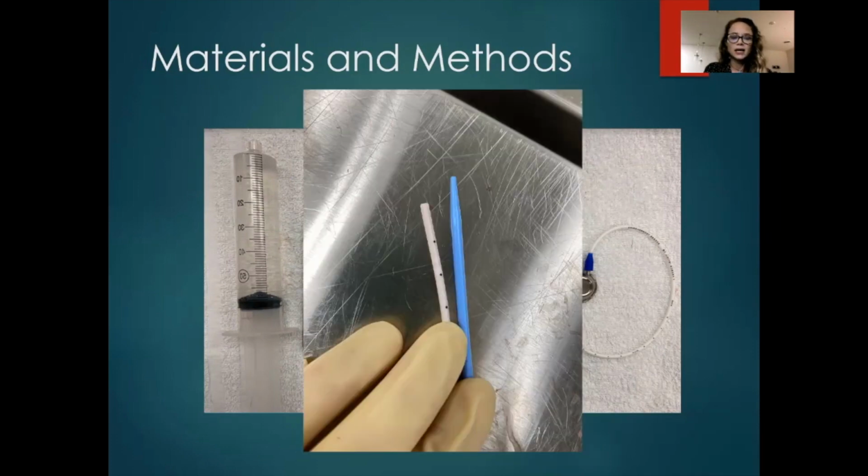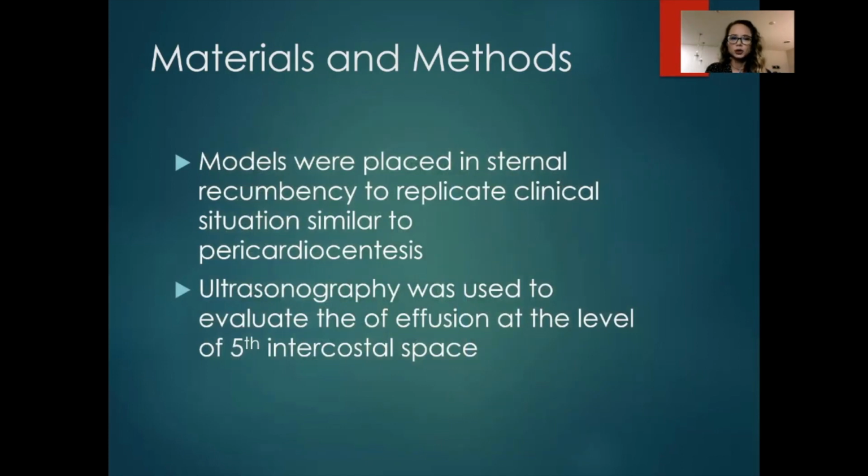The reason that we used a dilator was because of the blunt-ended tubing in the PleuralPort system itself. We were worried that perhaps it wouldn't pass as easily without first being introduced with a dilator. The models were placed in sternal recumbency to replicate a clinical situation similar to what we would do in a pericardiocentesis. And the bedside ultrasound unit was used to evaluate the effusion and also to confirm placement of the angiocath itself.